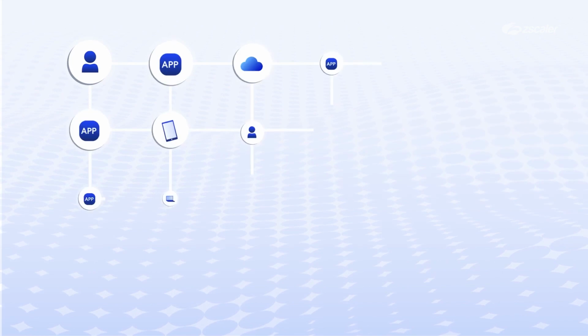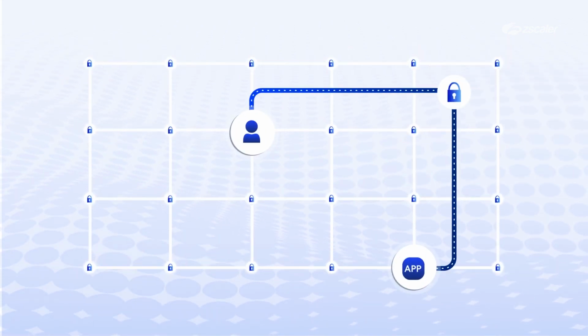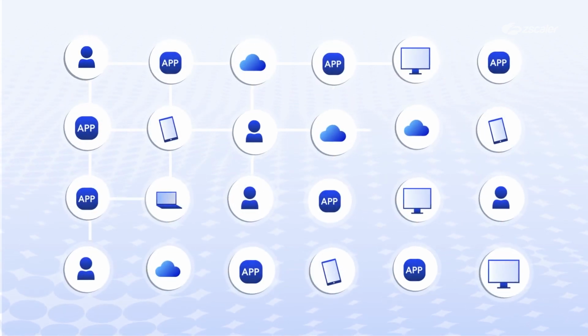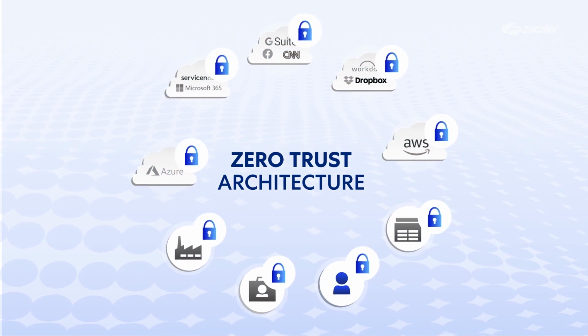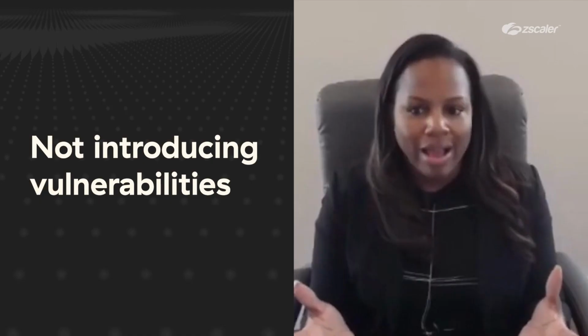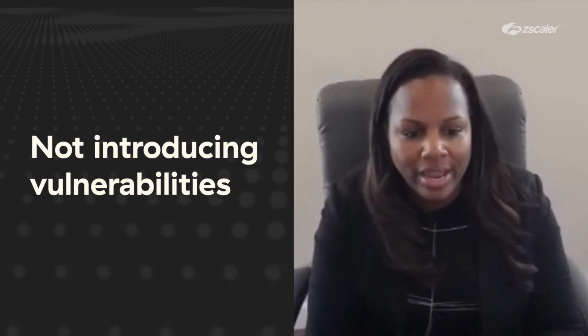Zscaler has solved so many problems for me as it relates to M&A. Technically, I don't have to put new users on my network. So I'm not introducing more vulnerabilities to my environment by actually onboarding a new group through an acquisition or divesting of an organization, right? It provides maximum protection for me.